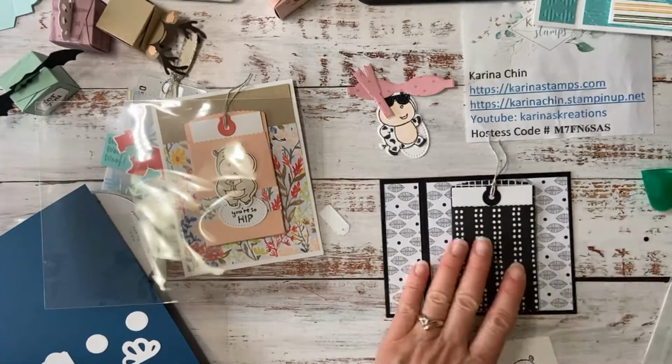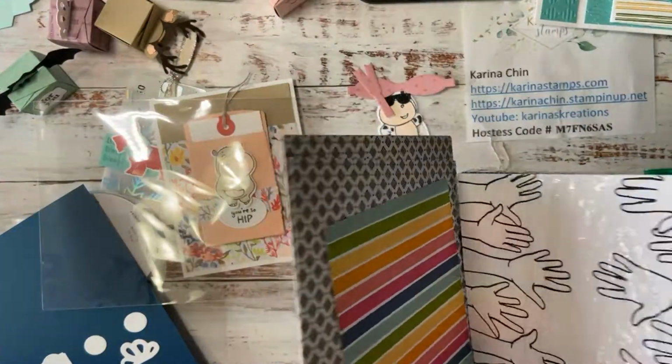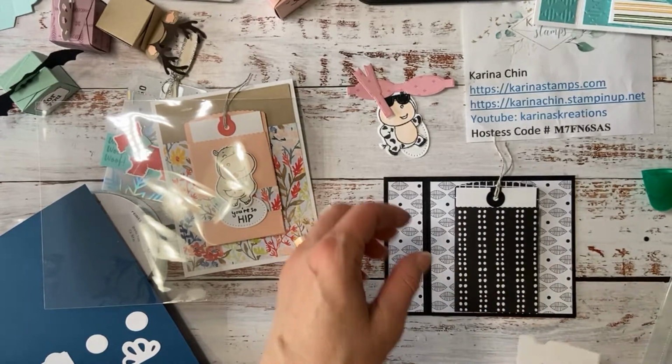Okay, let's move that. And if you're wondering where this paper pack is, I don't even think I know the name of it anymore. What's it called? All Together Designer Series paper. Okay, so we got that.